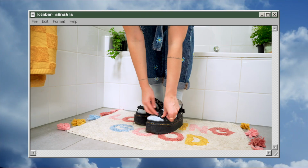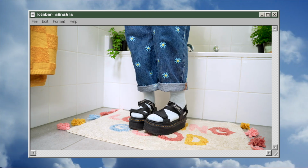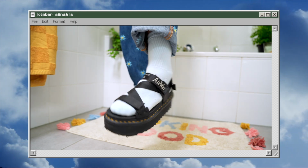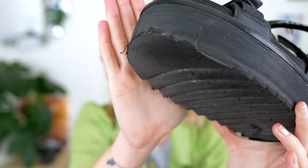Would I recommend these if you were buying them new? No. No, I would not. For 20 pounds, yes, but new, no. I almost want to make a whole video about the Doc Marten sandals and how much I kind of hate them, but also love them at the same time. Basically, these lightweight sandals with the foam sole, I think are a rip-off. Like $200 or something for a sandal that goes like this after one wear.